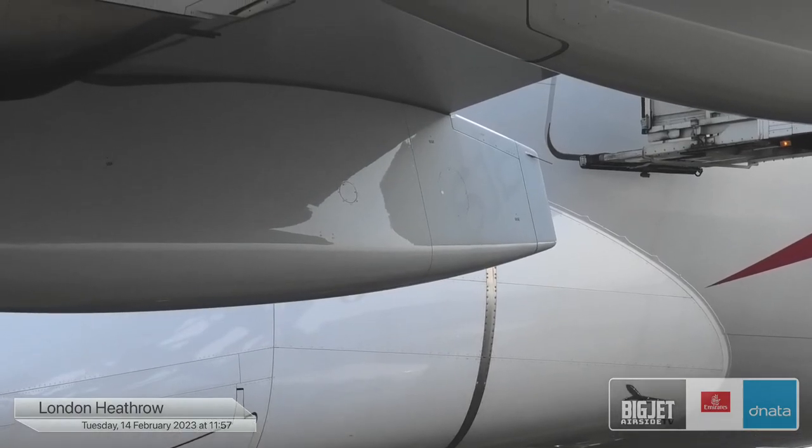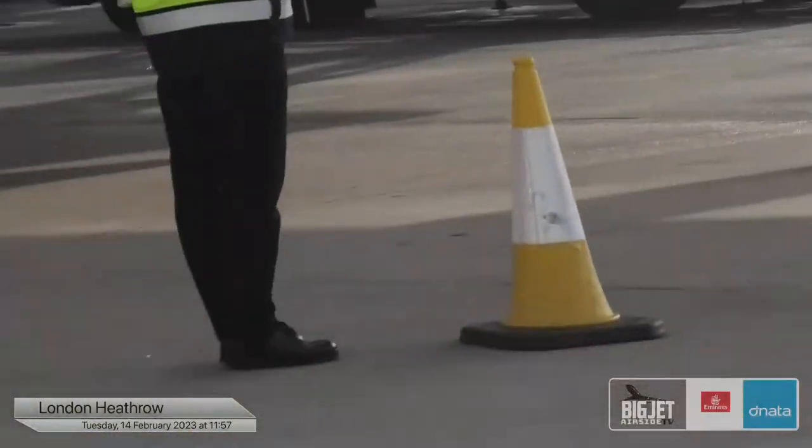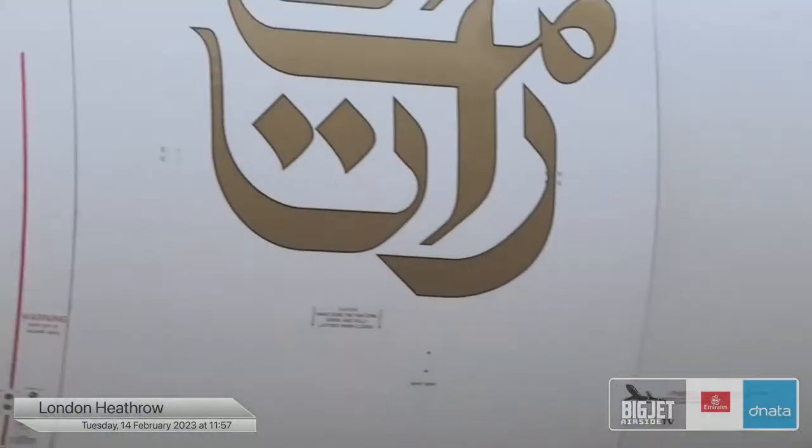Should we take a little walk under the aircraft and go and see around the other side? Yeah, great. I'm just going to leave that there. Thanks, guys. Okay.